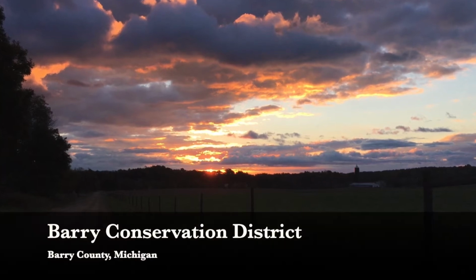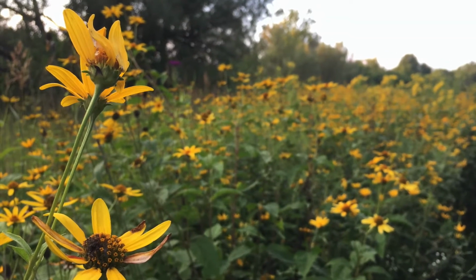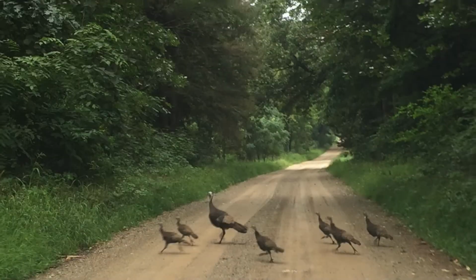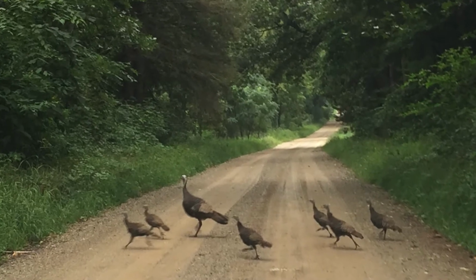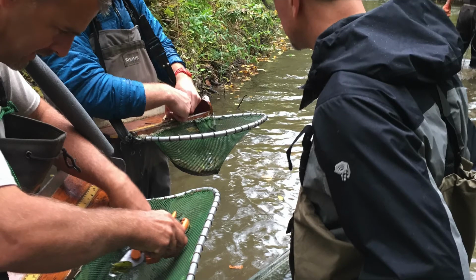Berry Conservation District is your local resource for all things natural resources. The district is here to help you manage your natural resources responsibly for present and future generations. Berry Conservation District works with the community and conservation groups to provide resource conservation assistance to all landowners.